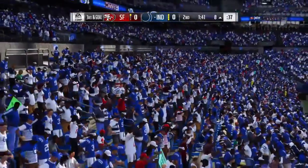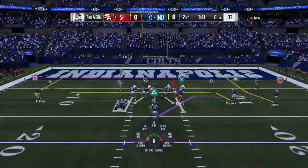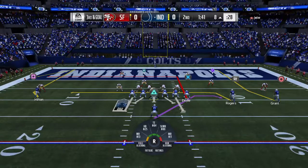Yeah, you're exactly right. They've been assignment sound, staying in their lanes, keeping proper leverage, and communicating well, too. This has been a long drive. You got to figure a field goal would be a letdown. Can they convert now on 3rd and goal?